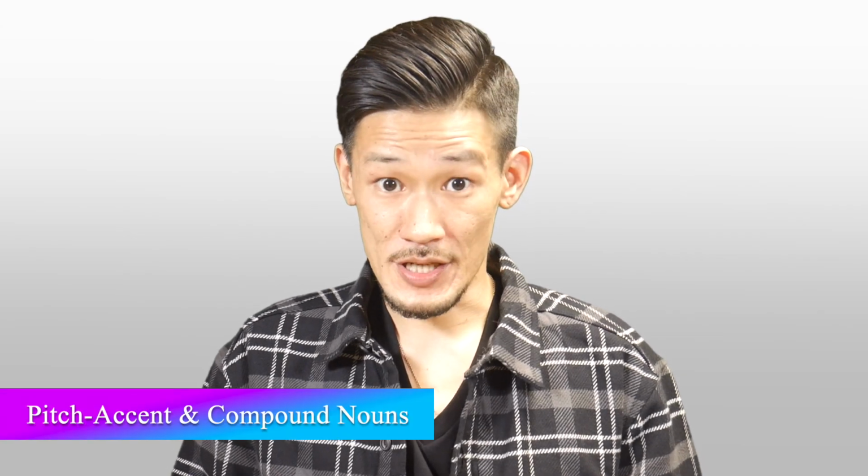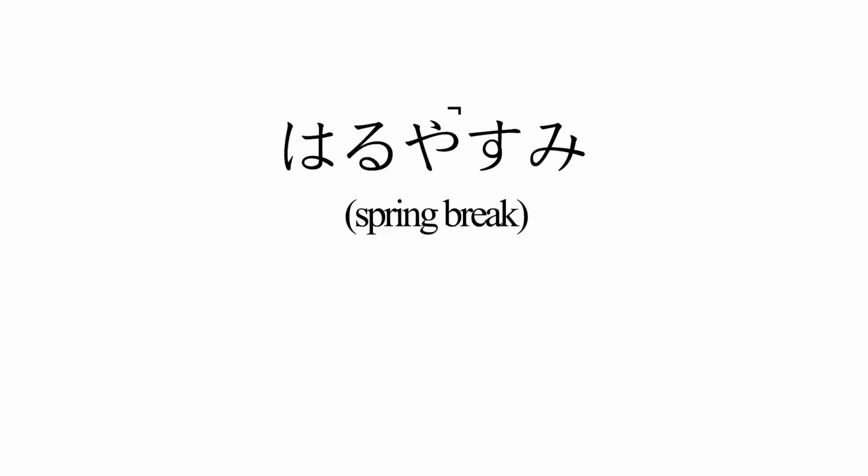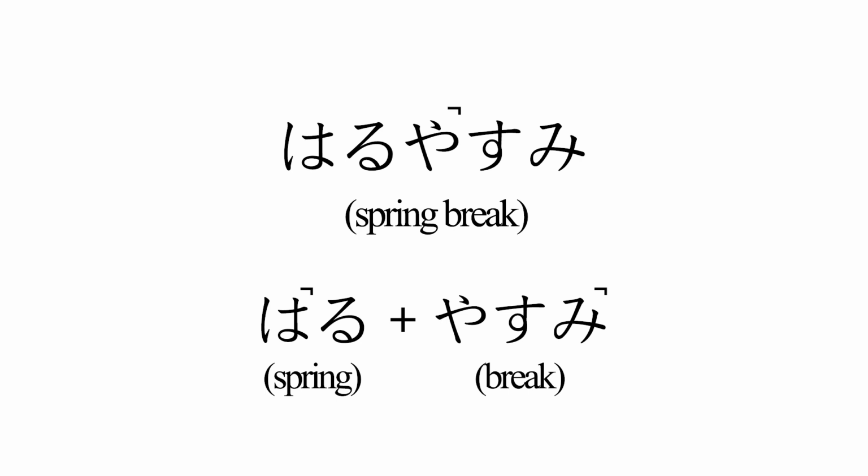Let's talk about pitch accent rules of compound nouns. First of all, what is a compound noun? Let me briefly explain it to you. A compound noun is a noun that is made up of two or more different words. For example, 春休み. This word is a compound noun because it is made up of 春 plus 休み.